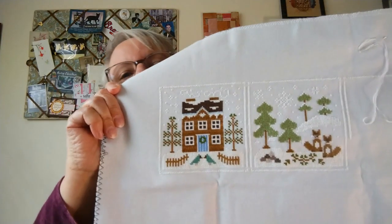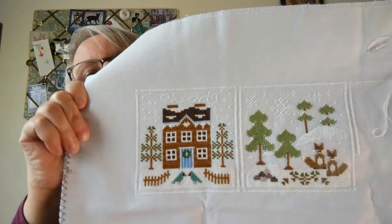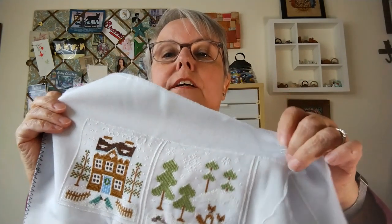And I'm going to go through my WIPs that I worked on in the past few weeks since I've seen you last. Okay, so the first one I did, and I'm going to be unzipping bags and all that, I worked on Frosty Forest. So I finally got this block done. I don't know why this one took so long, but it just did.